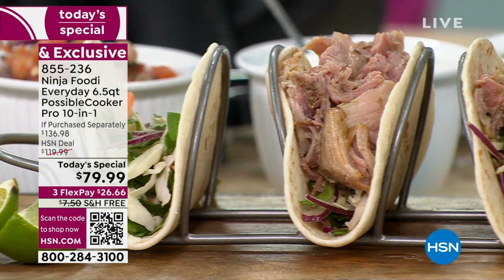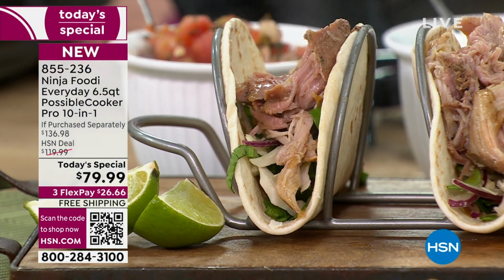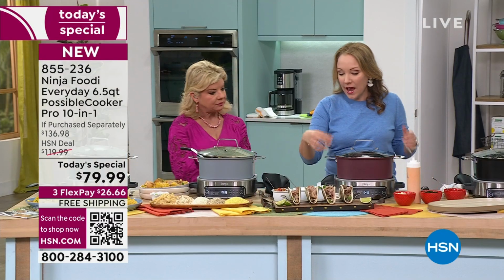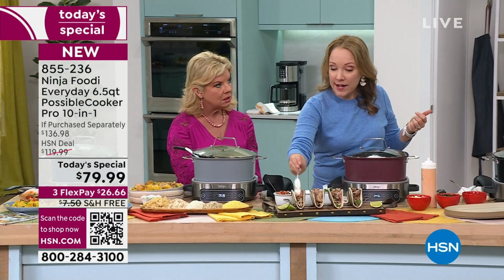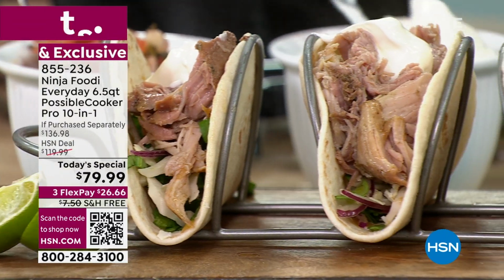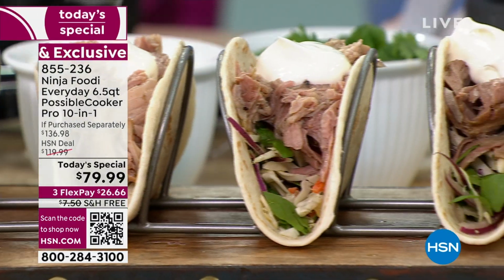And again, it's 30% faster cooking than traditional cooking methods. This was really easy. You can take those less expensive cuts of meat and do something delicious like this. And how did you cook that again, Rochelle? So we started with sear and saute to get that browning on the outside of the pork shoulder. Then we also added some onions to sear and saute. And then we added our broth and our spices and set it to slow cook.